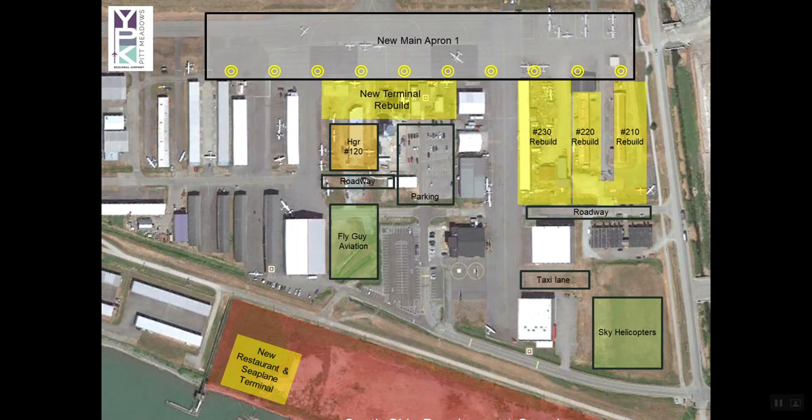This U-shaped development here by Baines Road, the hangar here, number 230 rebuild, the new terminal building, and then at the bottom of the picture is a new restaurant, Seaplane Terminal. So those are the 4 new builds we'll be talking about today. As well, you can see the green Fly Guy Aviation and Sky Helicopters. Those were approved a number of months ago, and those will be getting underway shortly as well.